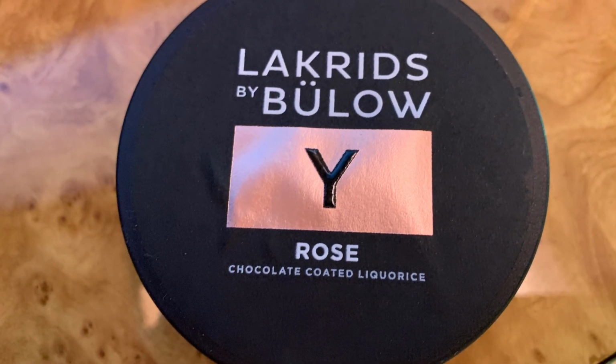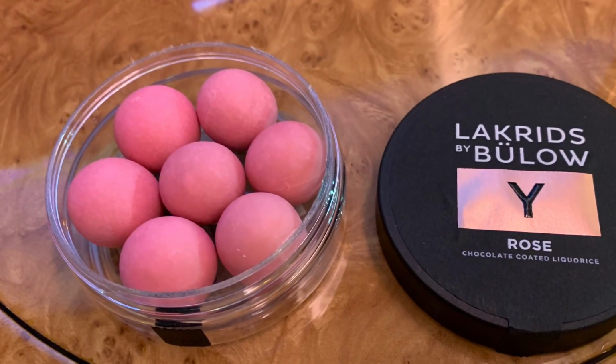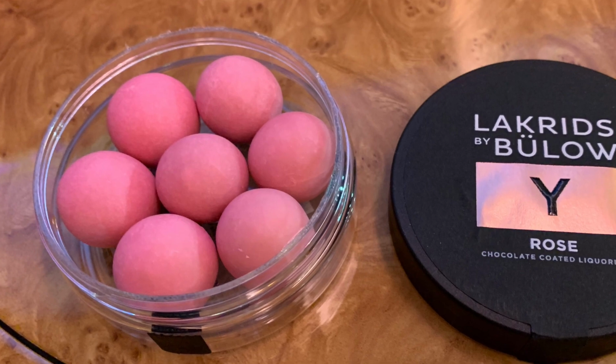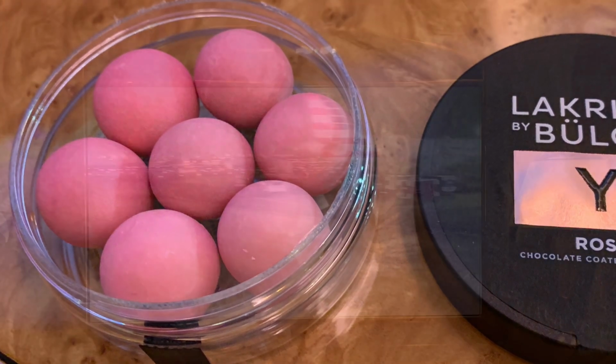In the snack basket, they've added an exciting new flavor of lacquerades. If you're not familiar with these, they're a confection with a unique texture. They consist of a small piece of licorice coated in chocolate and a candy shell.